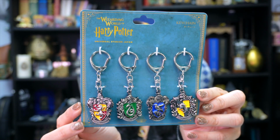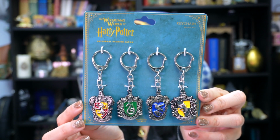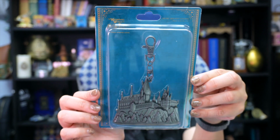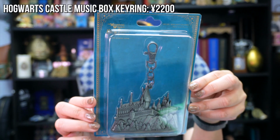I also got this Hogwarts House Crest key ring set, which was for 2,700 yen. It's got metal crests for each of the different Hogwarts houses. And then this music box keychain is probably one of the coolest keychains I've ever seen. This one was for 2,200 yen, and it features the Hogwarts castle.